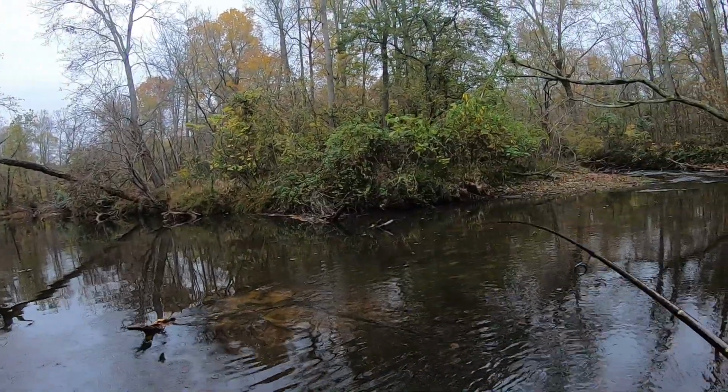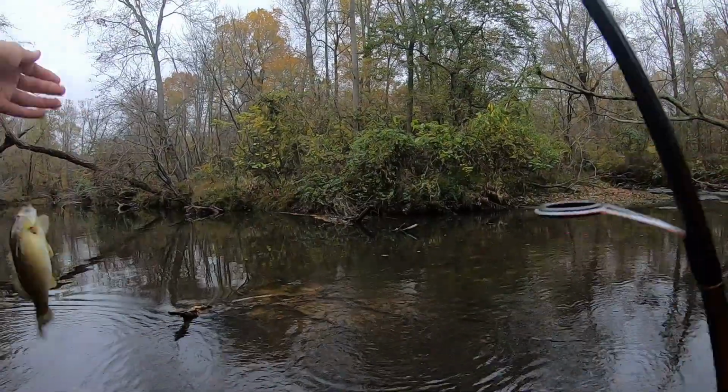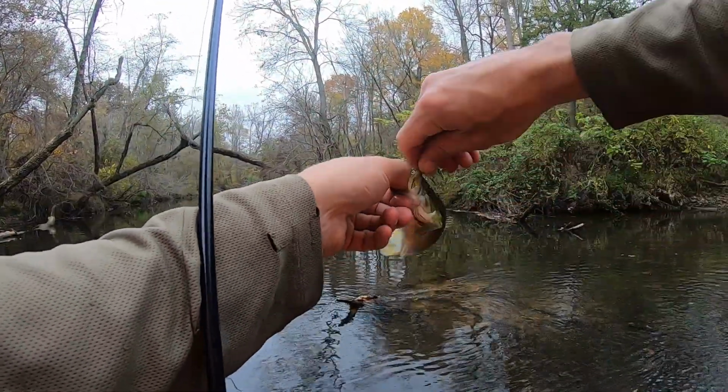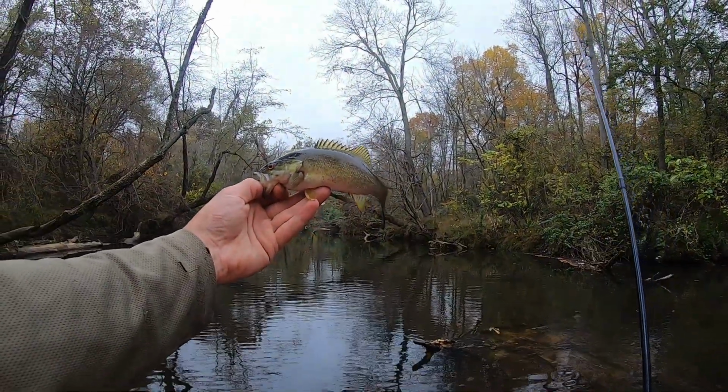There's one. What do we have here? All right, a little smallie. First fish of the day. That's the way I like to start, with a bass. Just a little one, but fish on the board.